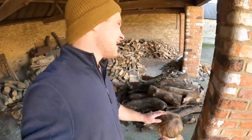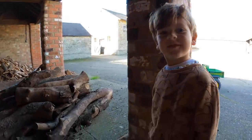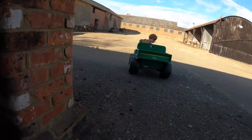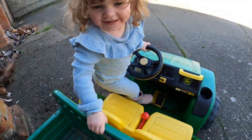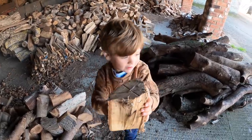I think tonight, buddy, it's going to be the first fire of the season because it's cold, isn't it? Should we get some wood loaded up? Yeah. You going to back it up? Are you helping as well? Yeah, I'm helping. Yeah, put that one in. That's a good one.